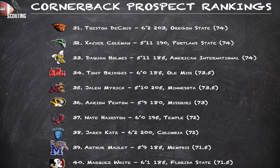Aaron Pinton of Missouri is a solid physical corner that wins well at the line of scrimmage and also early within the route, both of which give him a chance to ultimately win the rep. He's good in off coverage as well. Nate Harrison out of Temple was a late bloomer who played wide receiver at one point during his Temple career. He's a good physical corner with some upside coming off a strong Senior Bowl week.